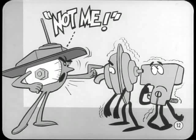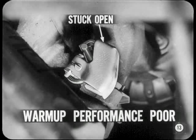The most common mistake is to blame the choke when the trouble is incorrect vacuum kick adjustment or possibly a sticking manifold heat control valve. If the manifold heat control valve freezes up, it usually sticks in the open position, and warm-up performance will be very poor. As a matter of fact, the engine will run like a cold one, even when fully warmed up. I understand that, but why is vacuum kick so important?